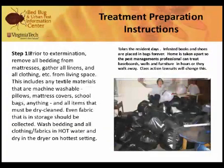Okay, treatment preparation instructions. Here's a picture of my friend from New York here after she had gotten her instructions on what to do, how to prepare her apartment. Usually there's about 10 instructions there. If you want to read step 1, it says prior to extermination, remove all bedding, mattresses, gather all linens, gather everything. Wash everything in hot water, dry it in the dryer on the hottest setting.